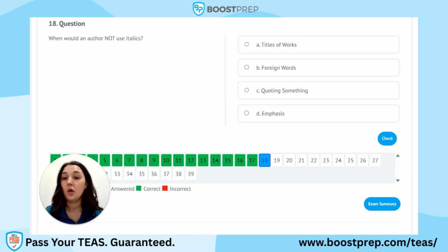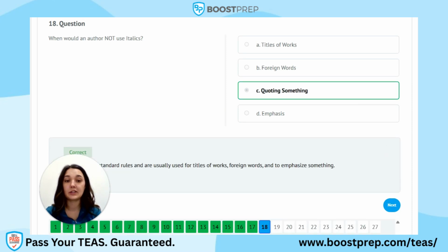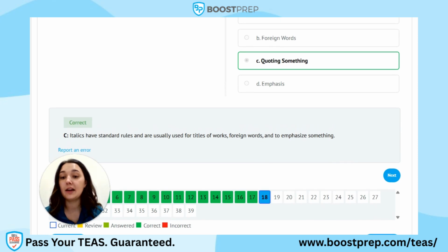Question 18. When would an author not use italics? A. Titles of works. B. Foreign words. C. Quoting something. D. Emphasis. Correct answer is C. Quoting something. Italics have standard rules and are usually used for titles of work, foreign words, and to emphasize something, but not for quoting something.